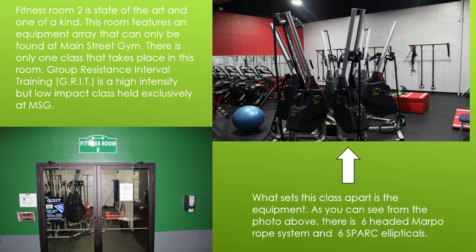But the equipment is really what sets it apart. You'll notice up top it has a 6-headed rope system. This is called a Marpo rope, and the slang term is the endless rope, and you can adjust that pulley up and down. You can pull the rope from all different angles. Apparently it is very, very high intensity.